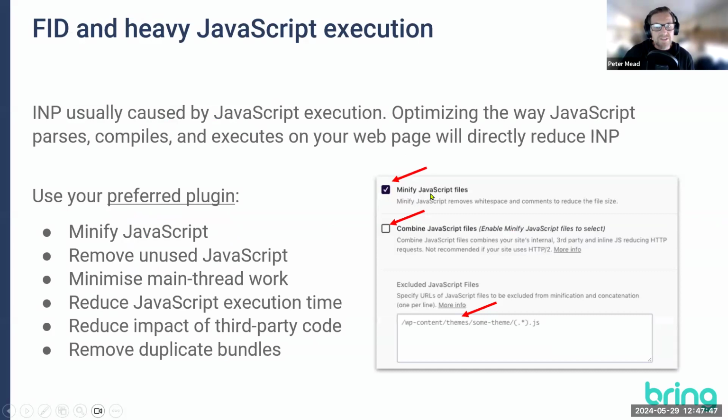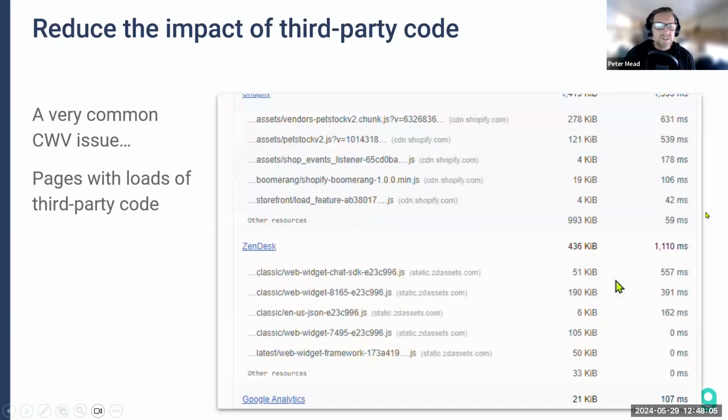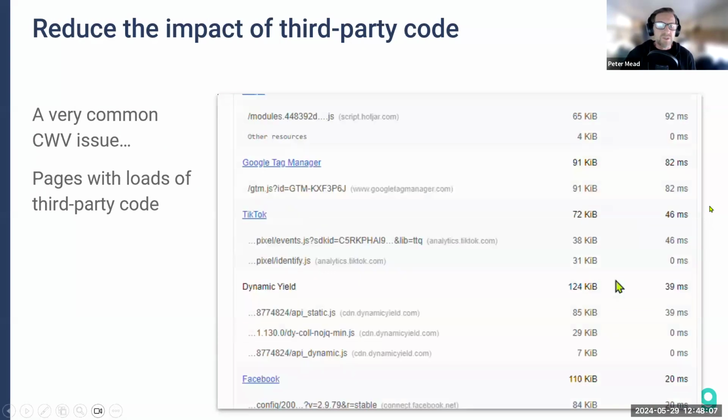But if you've got stacks of JavaScript files, stacks of CSS files, all kinds of stuff, you want to reduce that. Tick the boxes, minify, right? Just minify those down. If you haven't consolidated your JavaScript files, just minify them. Same with your CSS.